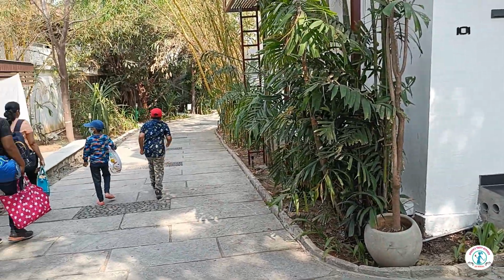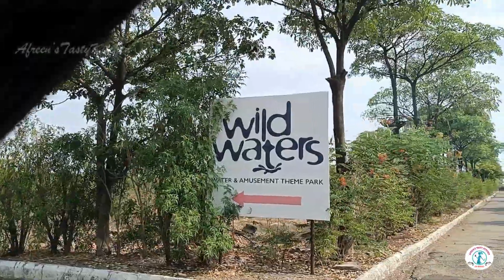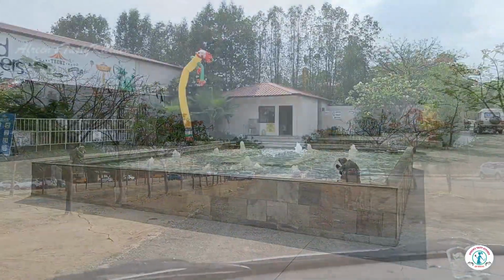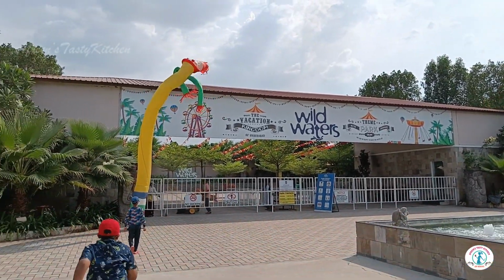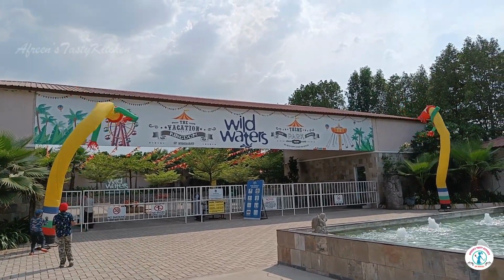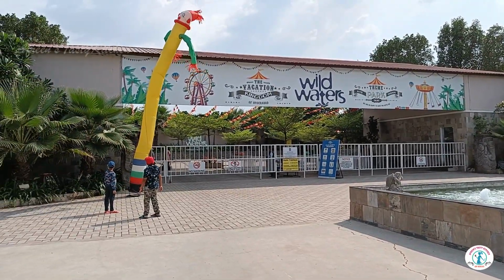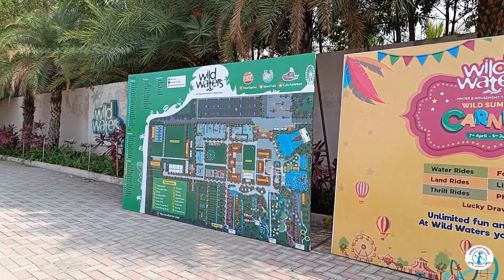After our lunch, we headed towards Wild Waters Amusement Park. It's just half a kilometer away from the room. Tariff is 1200 for adults and 1000 for kids. As it's too huge, a map is provided for our convenience.